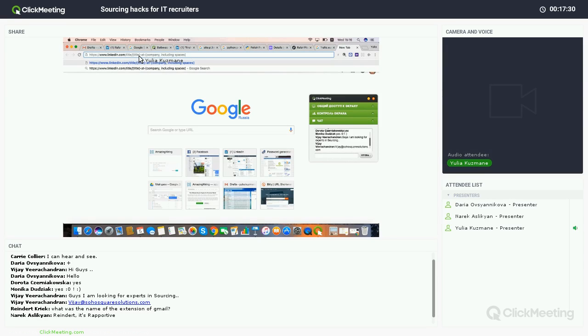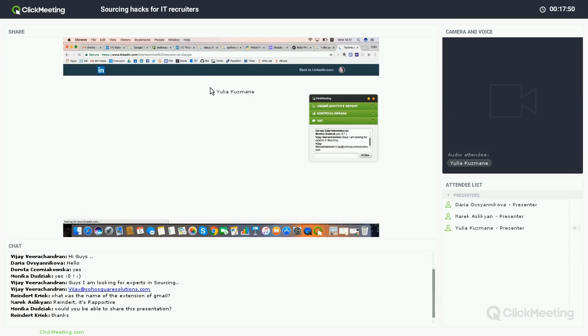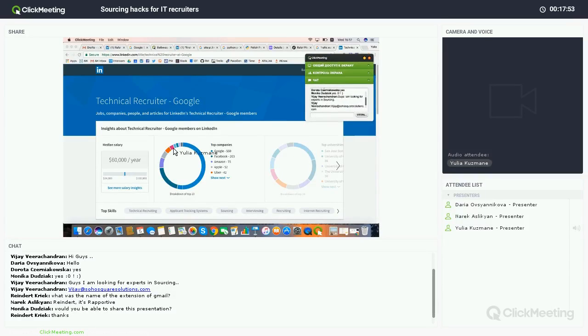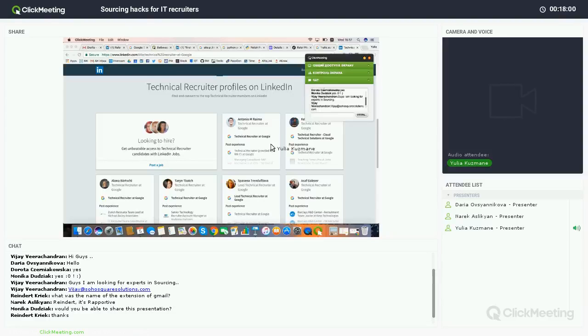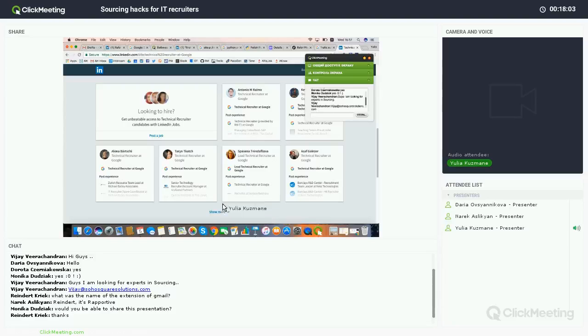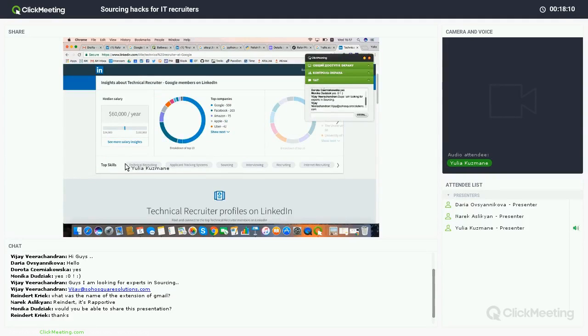That does work if we want to check all people who have similar position at some specific company. For example, instead of title, we can put technical recruiter, and then here we will add, let's say, Google. By this interface, we can see profiles of all technical recruiters who work at Google. And we can just go on and check them, search by skills or by companies.